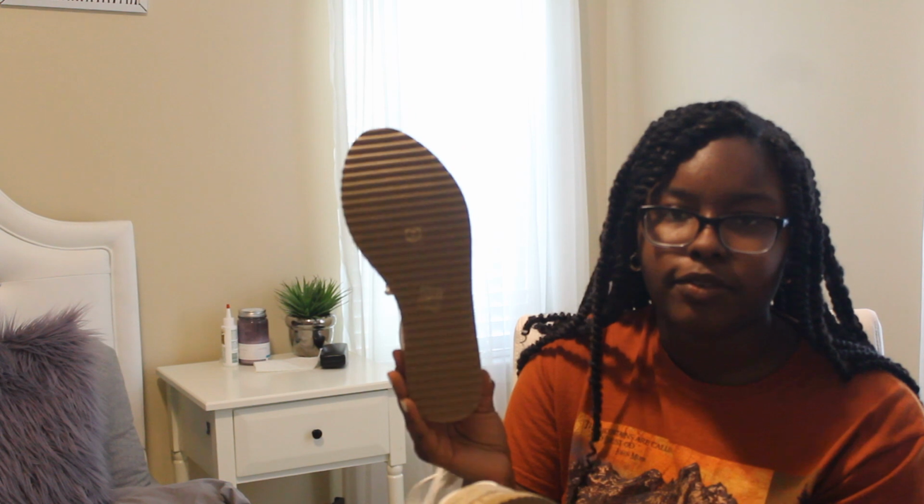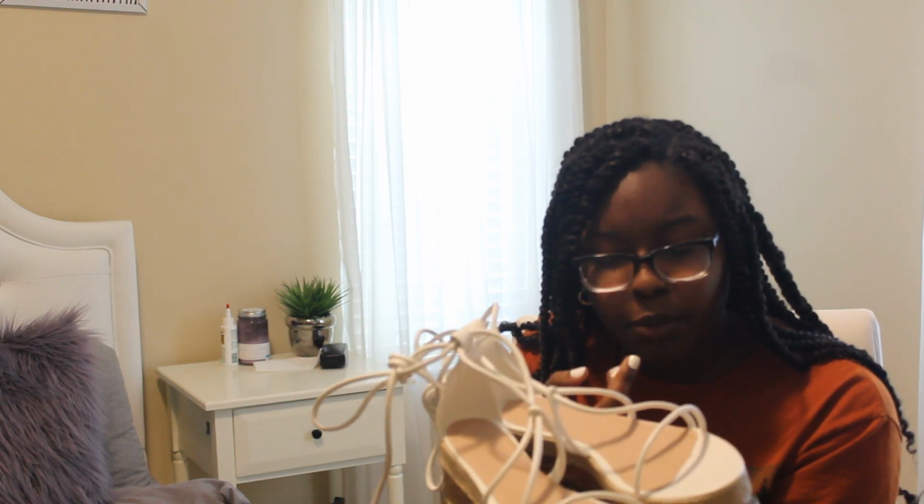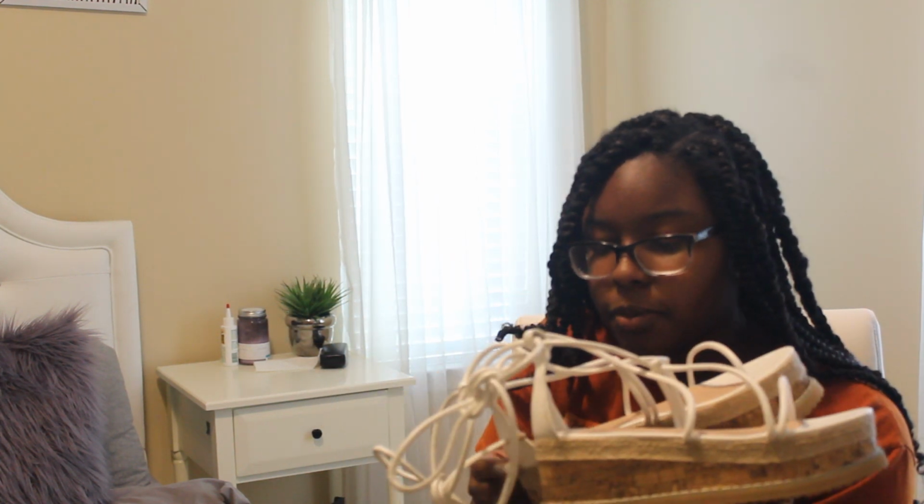It says size 7 on the bottom, but I can fit them. And like I said, it says size 9. This might be a UK brand, maybe. I don't know. It might be another international brand. Maybe that's why it says that.